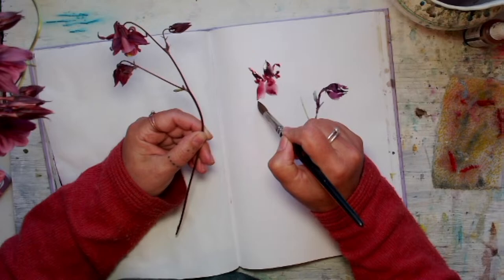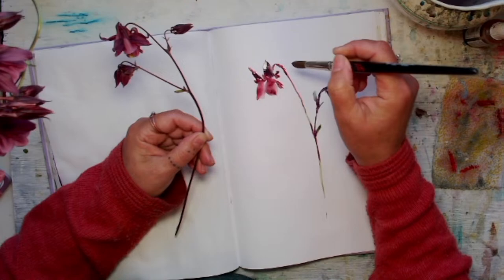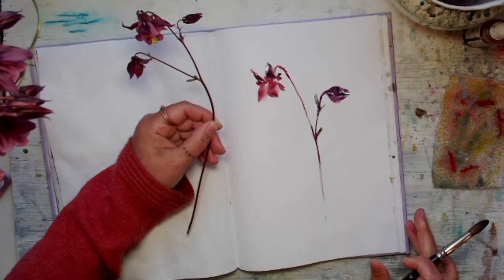Oh, those stocks, I can smell the stocks. They smell delicious. I just love that smell of them. I've got quite a few in the garden. I seem to do well one year more than the other. I suppose they self-seed around.